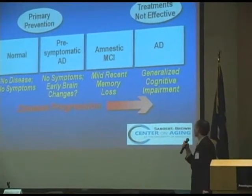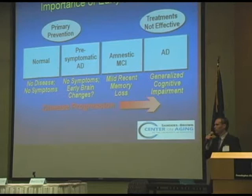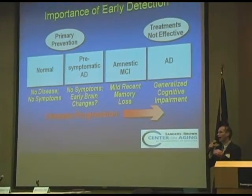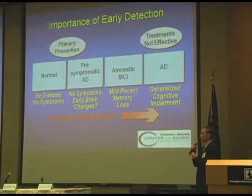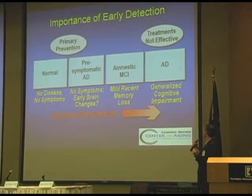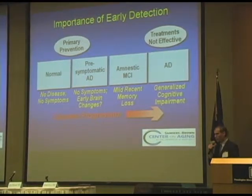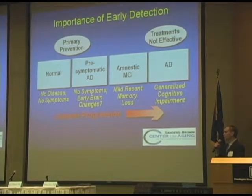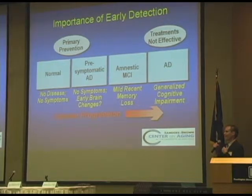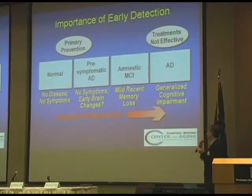Okay. So what is the importance of early detection? In the study of Alzheimer's disease, what we've been doing is essentially going backward. We used to study frank Alzheimer's disease, that is individuals with clinical AD. The problem with that is that people with Alzheimer's disease have a significant amount of pathology in their brain and neurodegeneration. So by the time of Alzheimer's disease, cognition is impaired across the board, and as you all know, medications are not effective. So we've been studying earlier stages.